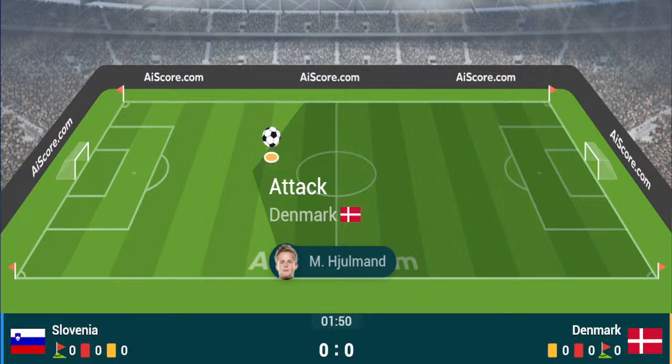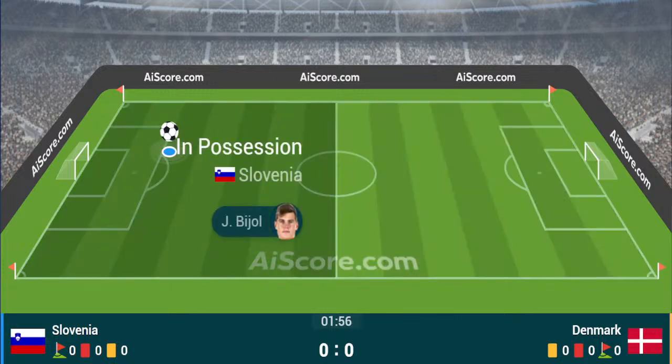A chance for Denmark. Ball into the box has been cleared by Biol, only as far as the edge of the area. It's brought down again though by Hjulmand. Onto the right-hand side. Cross goes in from Andersen. It's been blocked. And Slovenia will clear the lines up towards the halfway line, but only for a moment as Denmark get the ball back.